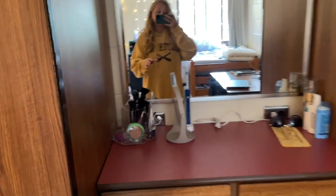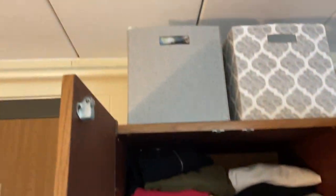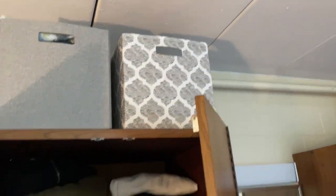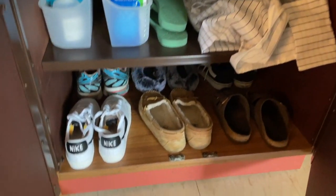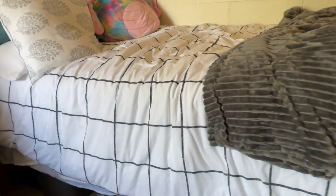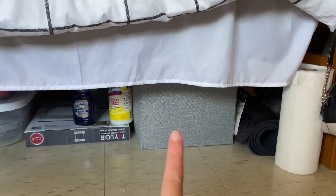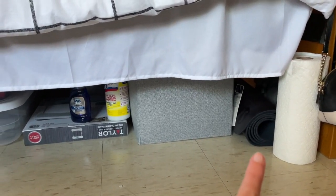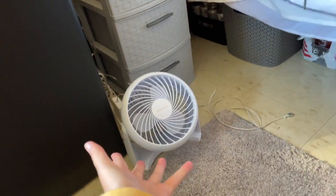So right here, I have my makeup, which I'm probably not gonna do every day. And then just a bunch of clothes. And then here's my closet. So sweatshirts, more sweatshirts. And then those are, I think, shirts. Shower stuff, laundry basket, and then shoes. Under here, I have a bunch of stuff. Like those are pants, shorts, I think. And then yoga mat. And then right here is just other stuff. And then extra food and drinks. And then I have a fan.